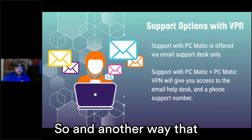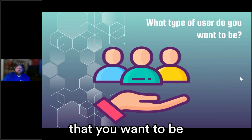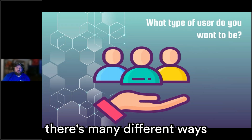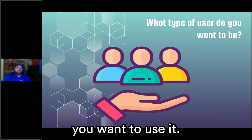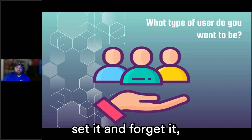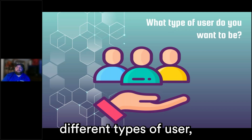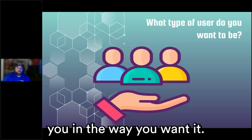So another way that I broke this presentation down is to go over what type of user you want to be with your VPN. Many of you are saying, well, I don't know what type of user I want to be. The reason I'm giving this out is because there are many different ways to rig up the VPN to work for you, and it depends on how you want to use it. If you're a very hands-on person, you'll want to set it up one way. If you're a set it and forget it person, and you don't even want to know it's there, there's obviously a different way. And if you're in the middle, there's a different way for that as well. So I want to go over those three types of user, to show you how to set it up and get it working the way you want.